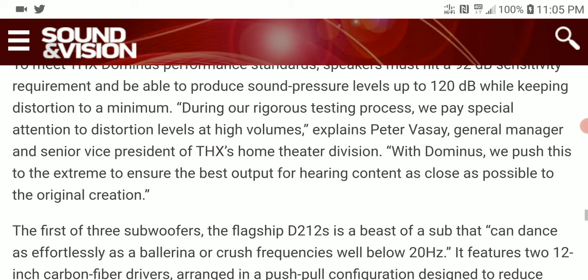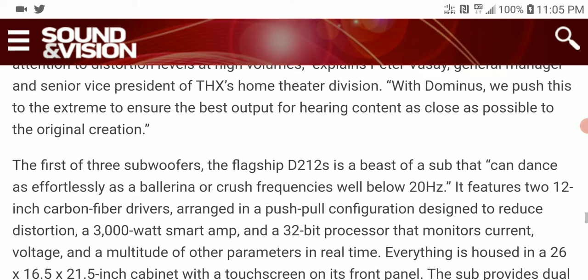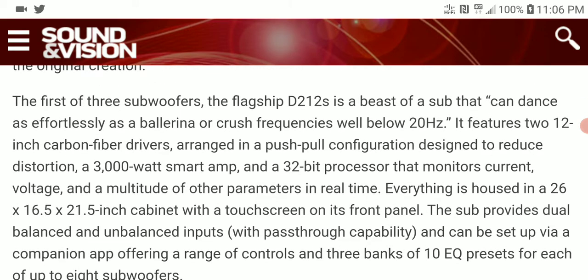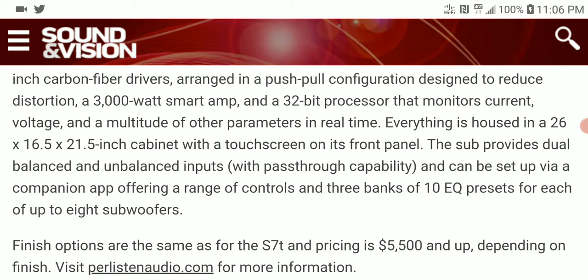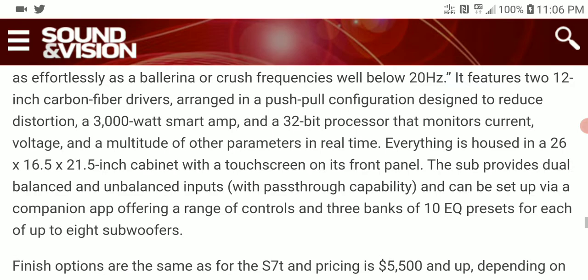So that Dominus certification is just for you to get almost 120 decibels while keeping the distortion to the barest minimum. Now, I don't know whether this would compete with $14,000-plus speakers in that same price range. I don't know that very well, because most people that will buy this actually just want power. So that's just the truth of the matter. It's for people that actually want more power that would go for this.